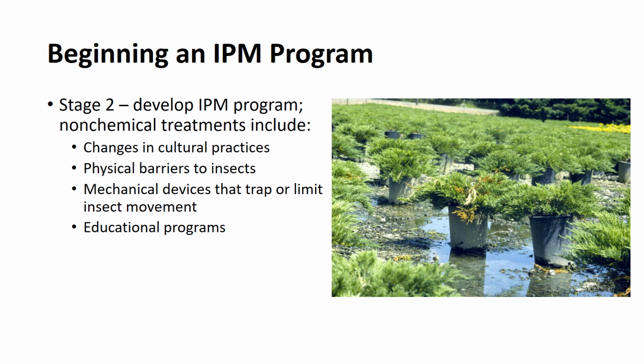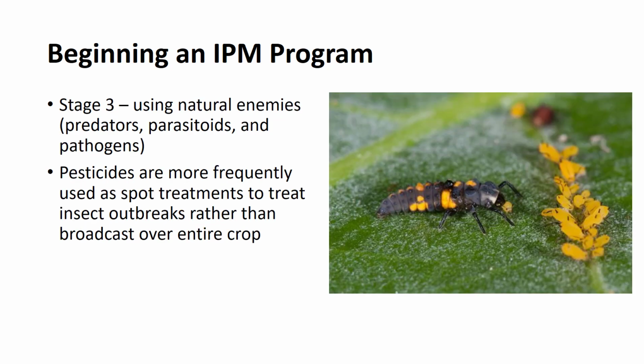The reduction in use of pesticides will slow down the development of resistance in target and non-target insect populations and increases the likelihood that the pesticide will be effective when it must be used. Stage 3 involves making use of natural enemies, including insect predators, parasitoids, and pathogens.